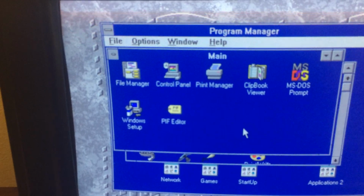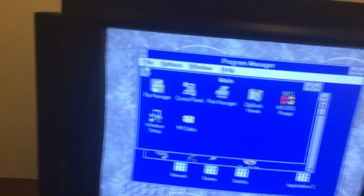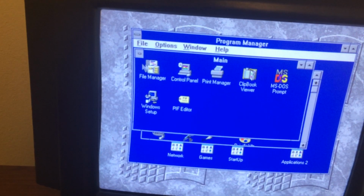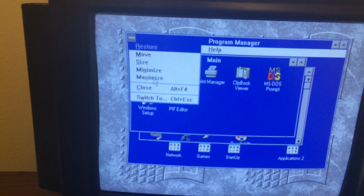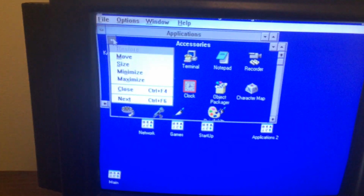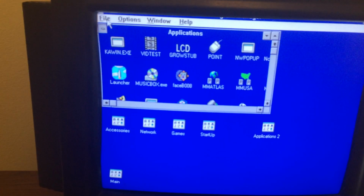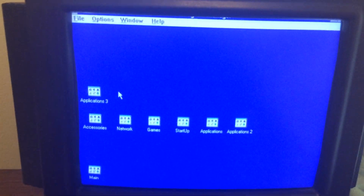So it's currently booting Windows 3.11 for Workgroups, and this is the second installation of this operating system. I'll explain why in a second, but let's just go on and maximize this page. Let's just go on and minimize everything. I'll just show you what the computer comes with. Minimize. So, very basic version of Windows.